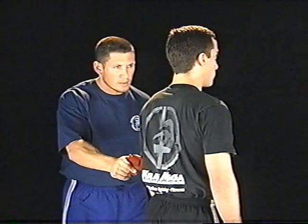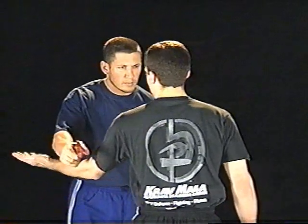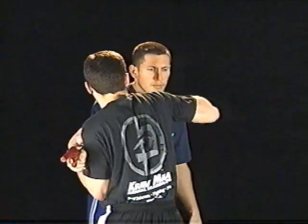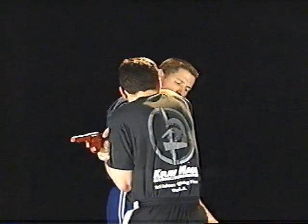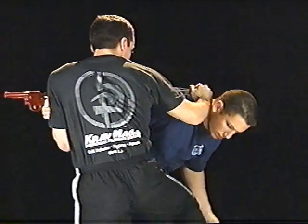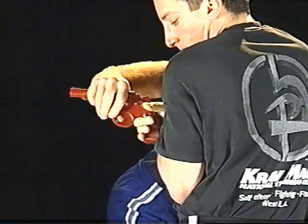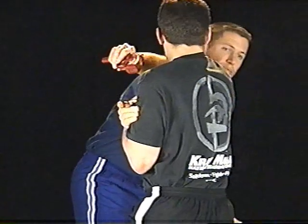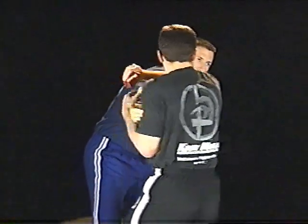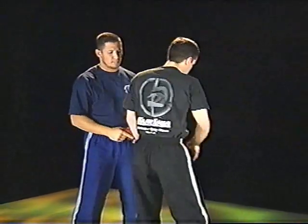Note Michael's deflection of the weapon and the hand holding the weapon, then bursting towards the opponent. Note the defender's elbow. Michael is pressing his elbow against his ribs in order to maintain very strong pressure on the attacker's forearm, thus preventing him from pulling his hand away from the grab.